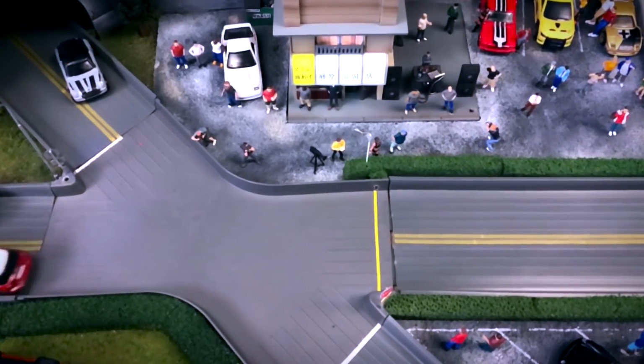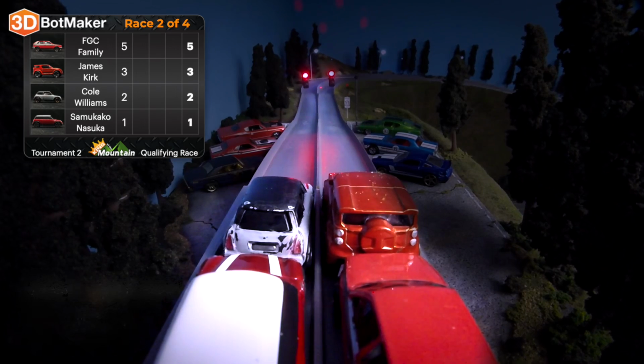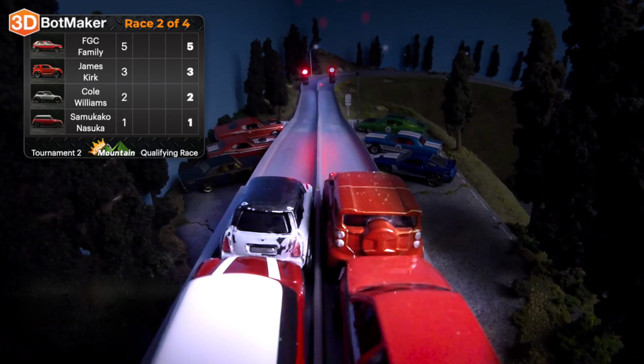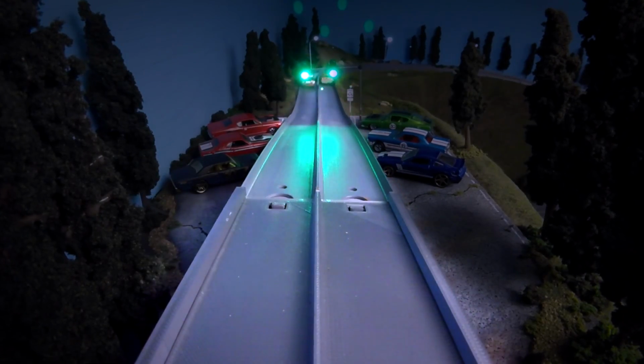Despite the bad wreck at the end, the FGC family is off to a strong start. They are currently in the lead with 5 points. James Kirk is in second with 3 points. James Kirk on the front right, Cole Williams on the front left.